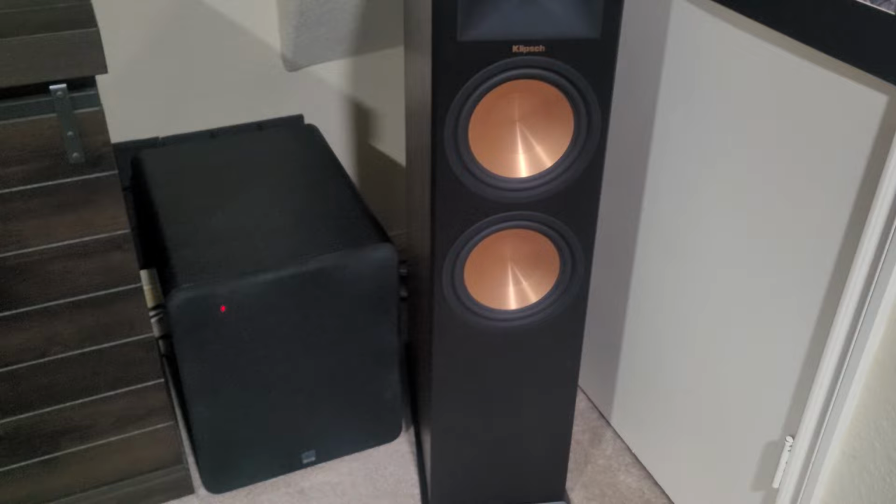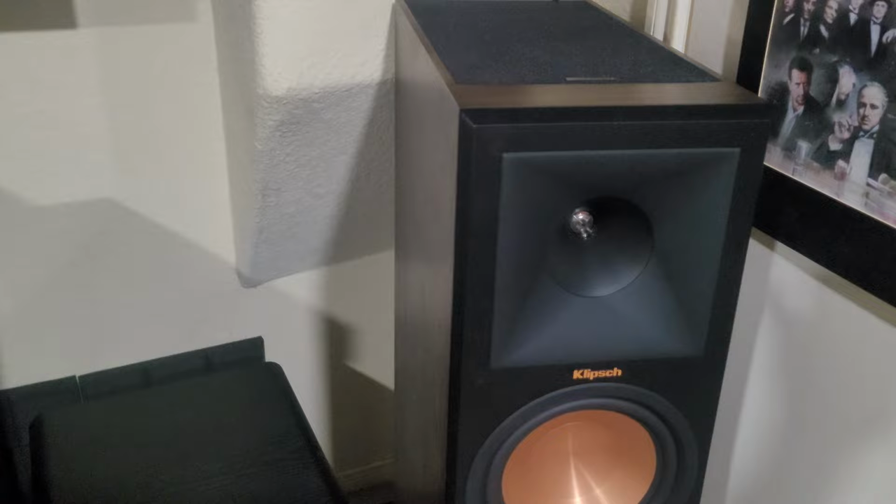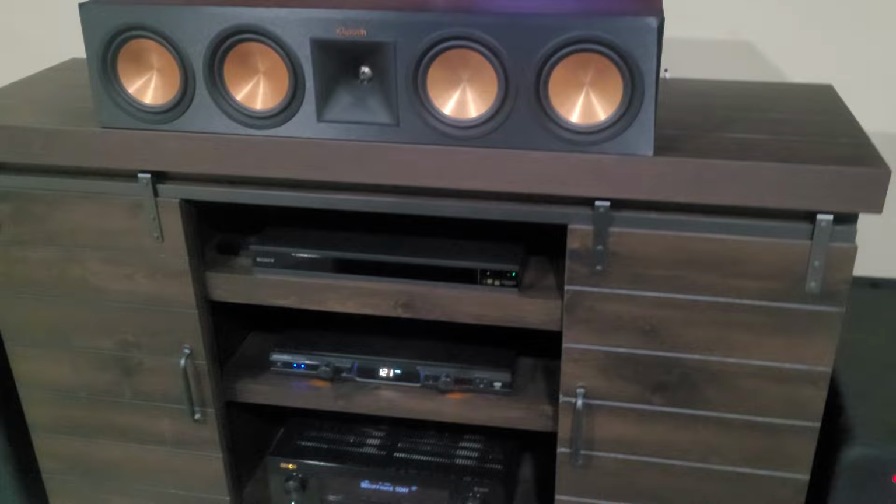So this is also the walnut color, as you guys can see here. I love this. This is what I've always wanted to purchase, the walnut and black. I just love the contrast, and I love the way it looks with black, and also with the entertainment console here. Matches perfectly, in my opinion. They're beautiful. I love these speakers.